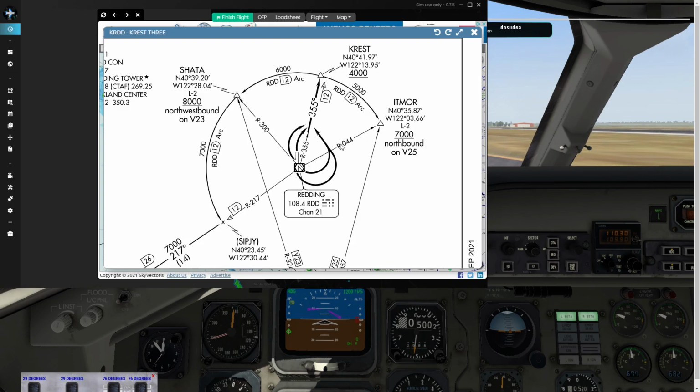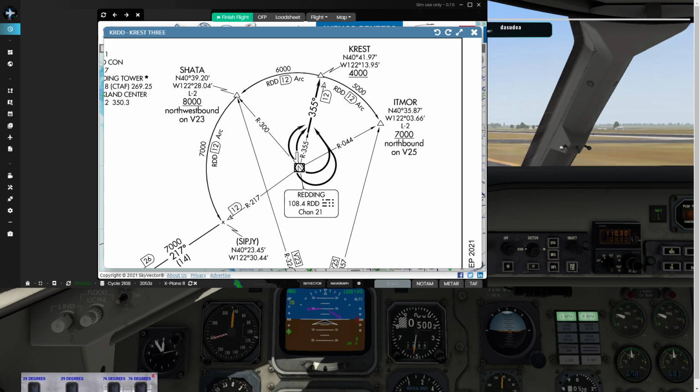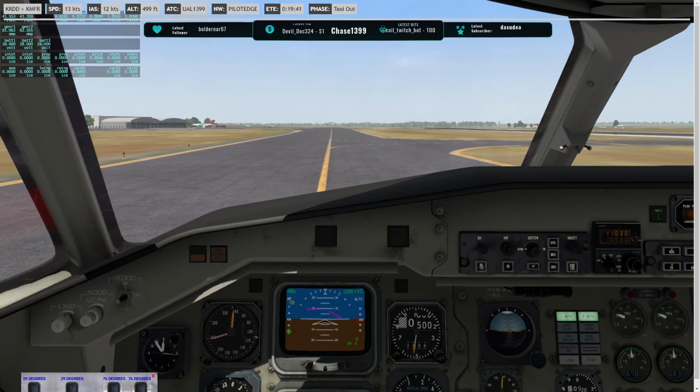This is our departure. We're going to be taking off, doing a left U-turn back to intercept the 355 radial to Crest. We've got to be above 4,000 by Crest, and then we have to do this 12 DME arc around 6,000 feet. We've got to be above 8,000 by Shatta. And then from Shatta we'll be on Victor 23. So that's our departure.